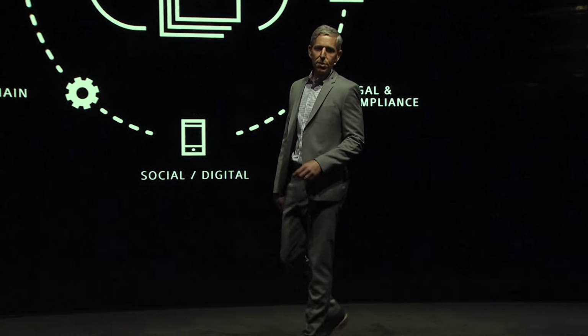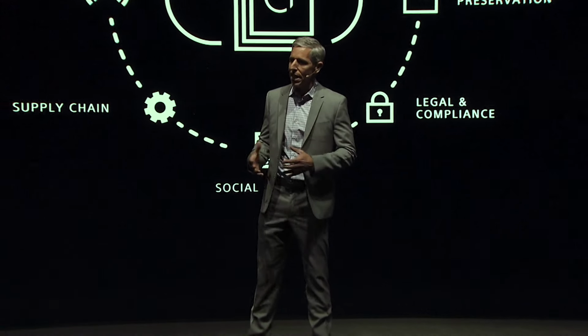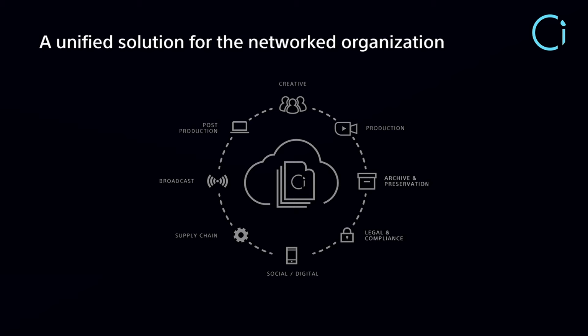So C is Sony's professional media collaboration system, and it's offered as a SaaS service. And at its heart, its core strength is enabling teams to work together regardless of where they are, as if they're in the exact same room. And so in this presentation, that's exactly what we're going to do today.